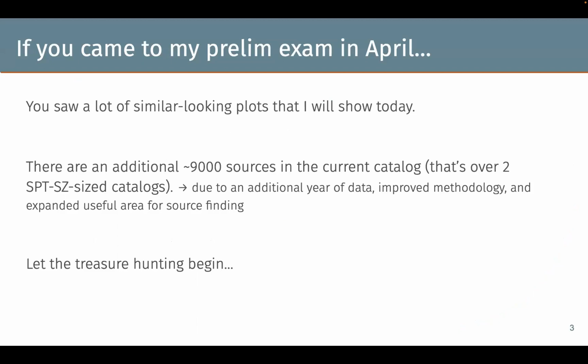So if you've seen me speak before, you know I've been working on this catalog for a long time. If you saw this in April, there's a lot of similar looking plots. But what I want to tell you is there are 9,000 more sources that I'm showing today than there were in April. So how did that happen? It's the same data. I have an additional year of data, improved the methods a little bit to tighten everything up and increase the ability to detect these sources, and also expanded the useful area for source finding. So I was able to go out farther on the edges to get more sources.